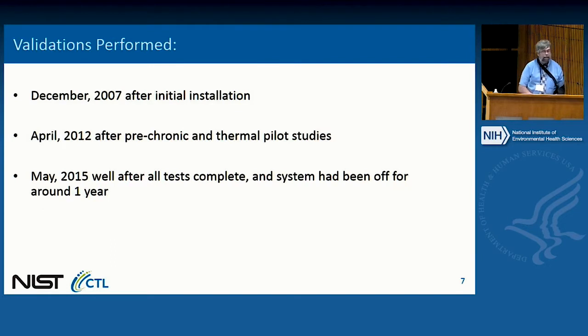Validations we've been involved in. We actually started out, before all of this, we visited and saw some of their prototype chambers and just looked at what they were doing. And after that, we did measurements after the 21 chambers were initially installed in Chicago back in December of 2007.